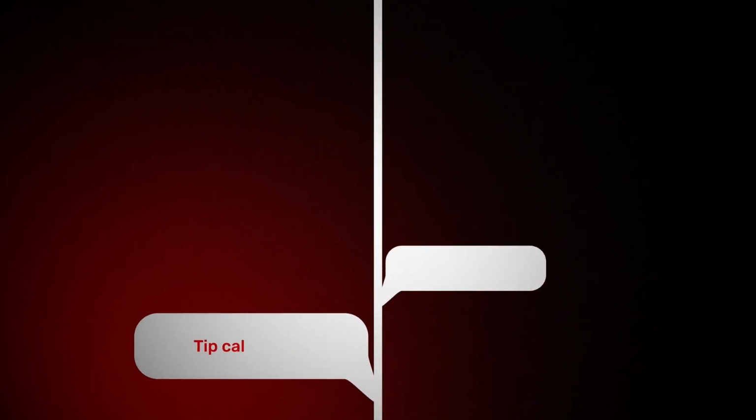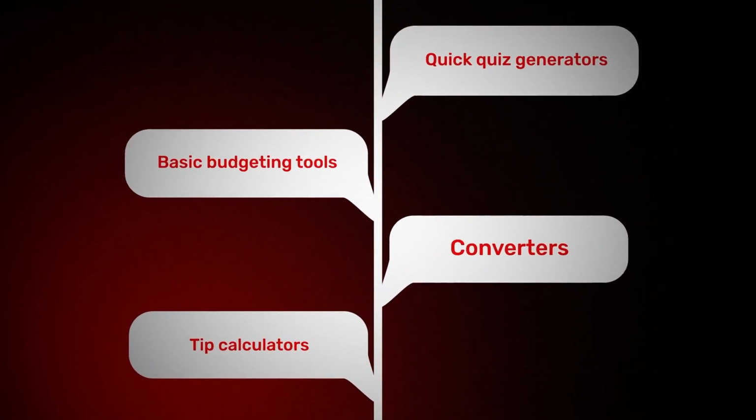Once you see that, you realize how many small utilities we currently outsource to random websites and simple apps. We use tip calculators, converters, basic budgeting tools, quick quiz generators. All of these are just light interfaces wrapped around a logic. Generative UI is essentially saying a lot of those can be created instantly when you describe what you need. That doesn't kill every specialized app, but it absolutely puts pressure on the simplest ones.